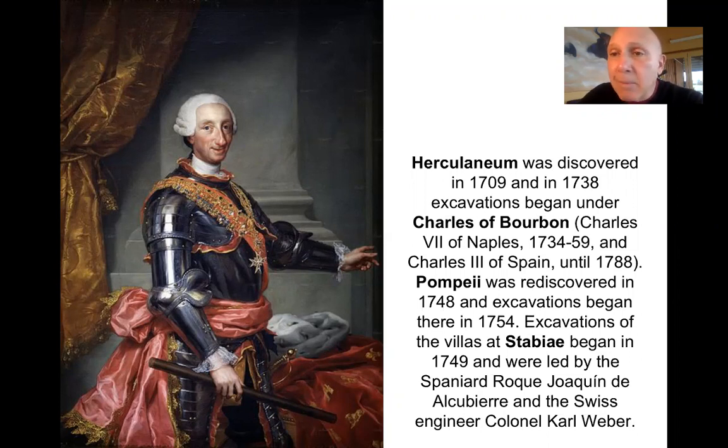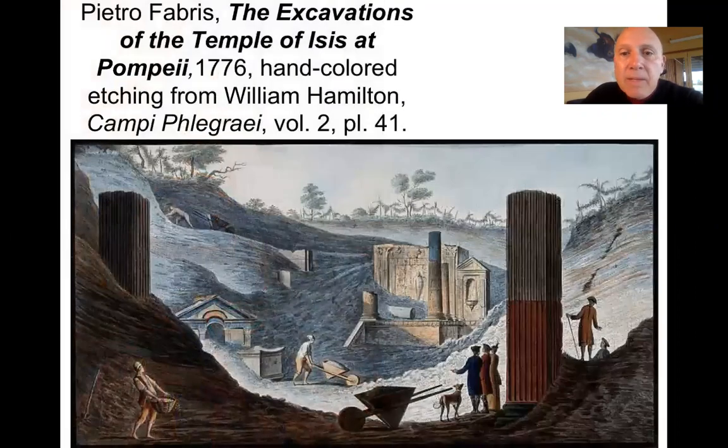Other places like Stabia, for example, were also excavated, and those excavations began in 1749, led by the Spaniard Roque Joaquín de Alcubierre and the Swiss engineer Carl Weber. So this is an image of those excavations. This was actually in 1776. This is an Italian artist's rendering of the excavations of Pompeii.